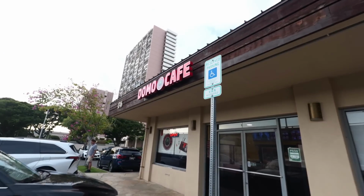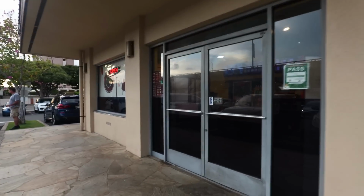And I am so hungry, so I'm going to be eating a lot of sushi here. Looks pretty good. Very excited.